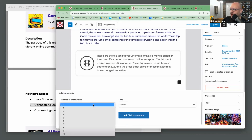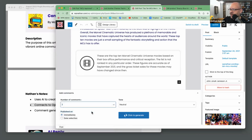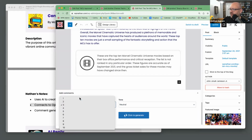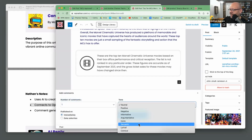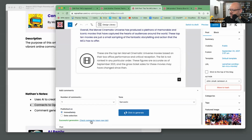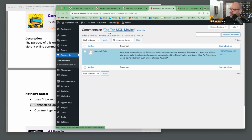So how many comments do I want to generate? Let's do 1, and we'll do different kinds of tones. So let's do one that is sarcastic, and we'll click to generate, and we'll get the comment here in just a minute. Okay. So we need to open our comment tab to look at it. Okay. So here we are in the comments. It's sarcastic. Such unique choices. Eye roll, whatever.